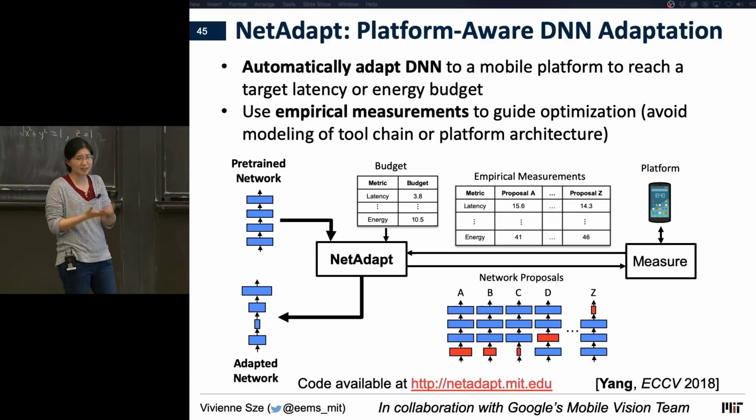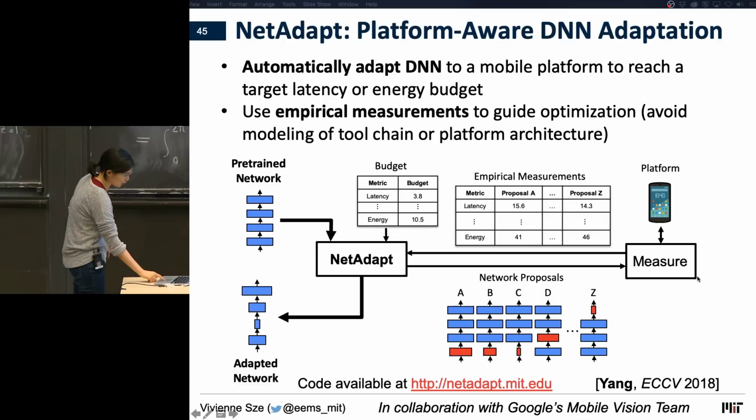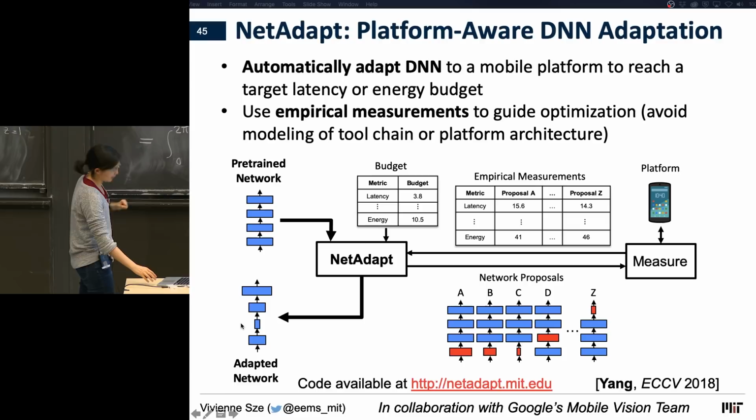What NetAdapt will do is generate a bunch of proposals, so different options of how it might modify the network in terms of its dimensions. It's going to measure these proposals on that target platform that you care about. And then based on these empirical measurements, NetAdapt will generate a new set of proposals. And it'll just iterate across this until it gets an adapted network as an output. Okay, and again, all of this is on the NetAdapt website.